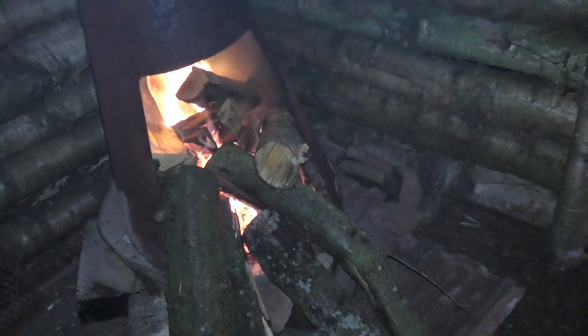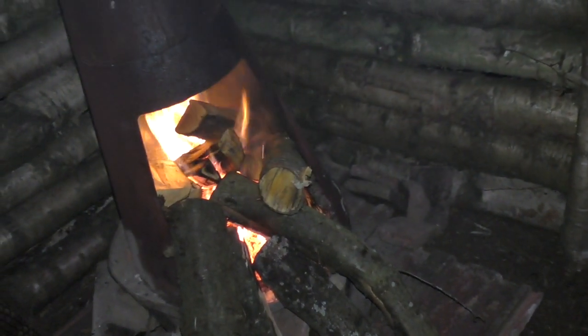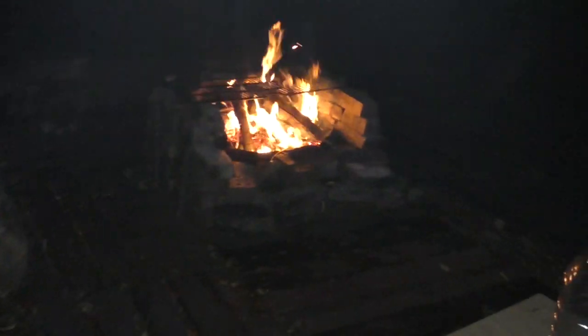Well, as you can see, this fire's gone lovely. There's nice smoke coming off into the shelter, but the main fire, because of the wind, is filling the place up like we're getting smoked out. So that's going to die off. I'm going to cook my food on it, and then it's going to be put out, because of the wind, I don't know if you can hear it, you can barely hear it.